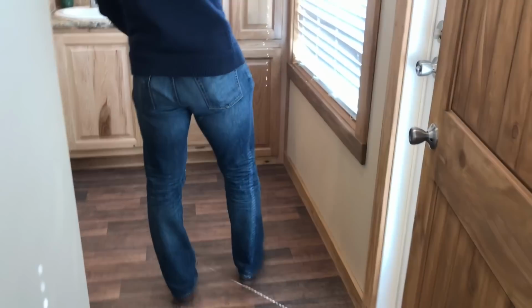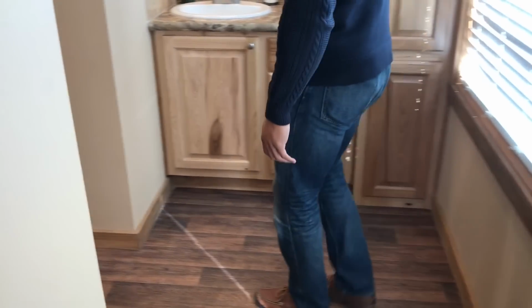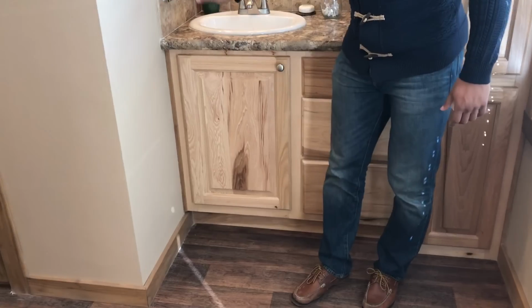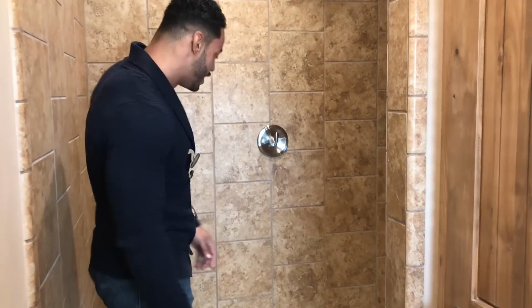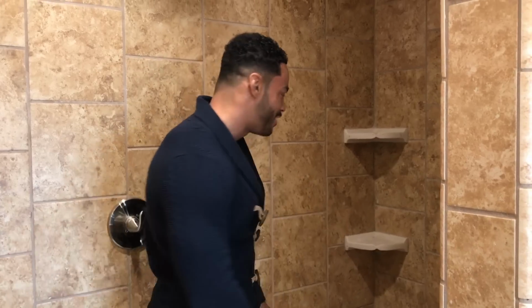Again, we got a window right here. Got nice hickory cabinets going throughout. Countertop space for you. And we got my favorite, the big boy shower. I call this the car wash. This is what I do when I come through after the gym. You just stand here, turn it on, it does the rest. You got everything you need. You even got a bench seat right here.